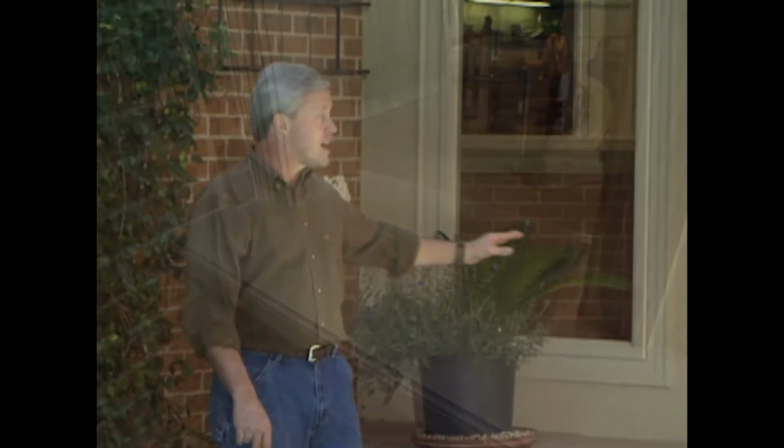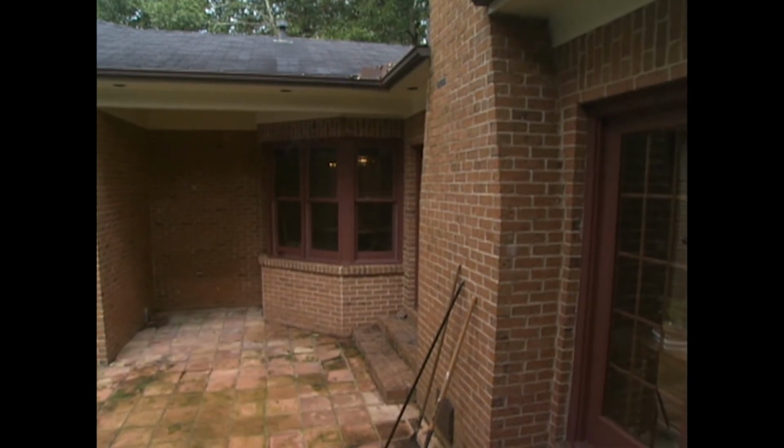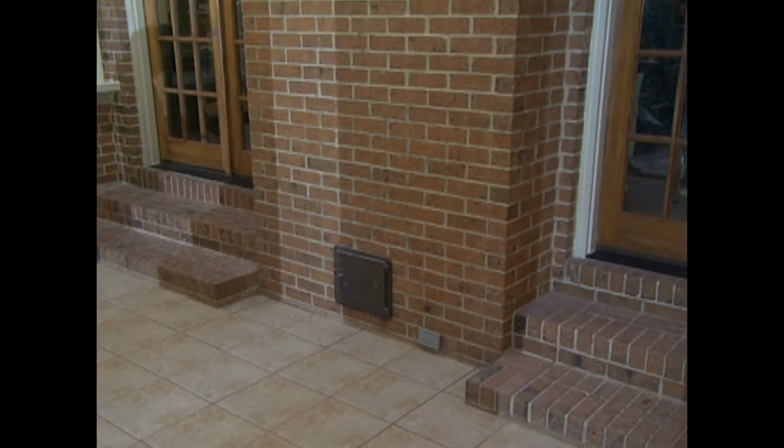The homeowners also decided to remove all of the Mexican tile that originally was the patio surface and replace it with a 12-inch ceramic that gives the interior that finished look we were looking for.